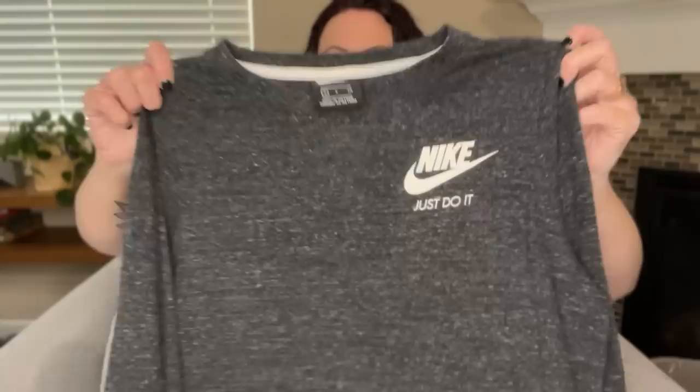This is a Nike size small. I think this is maybe a dress. And that vintage, they call it their vintage fabric. This one is a graphic tee of the Rolling Stones. It is long sleeve and it's brand new with tags in a size medium.